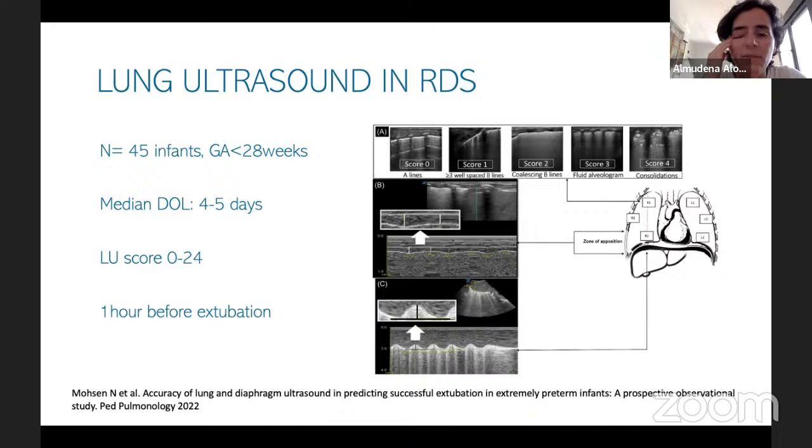And this has been quite well studied by Dr. Mohammed in this paper published last year, in which they analyzed 45 infants with a gestational age less than 28 weeks. They analyzed the lung ultrasound score of the infants in 3 locations, which will be your R1, R2, and R3 in both lungs. They calculated its score, which is not the same as the BRAD score. They use a score of 0 with the normal aerated lung, a score 1 with more than 3 well-spaced B lines, score 2 with less than 3 B lines. And then they divided score 3 into a small subpleural consolidation and extensive consolidation, which will be number 4.